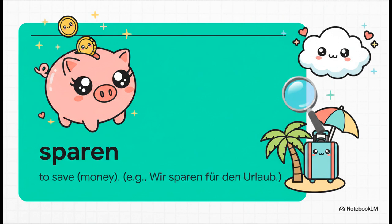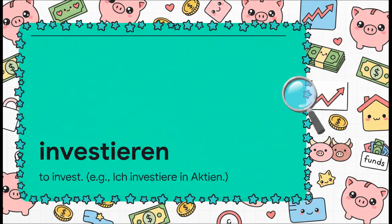This could be the old-school piggy bank, or maybe just moving cash into a special savings account in your app. The point is, you're setting money aside for a goal, just like in the example. Wir sparen für den Urlaub. We're saving for vacation. And taking things a step further, we have investieren, to invest.